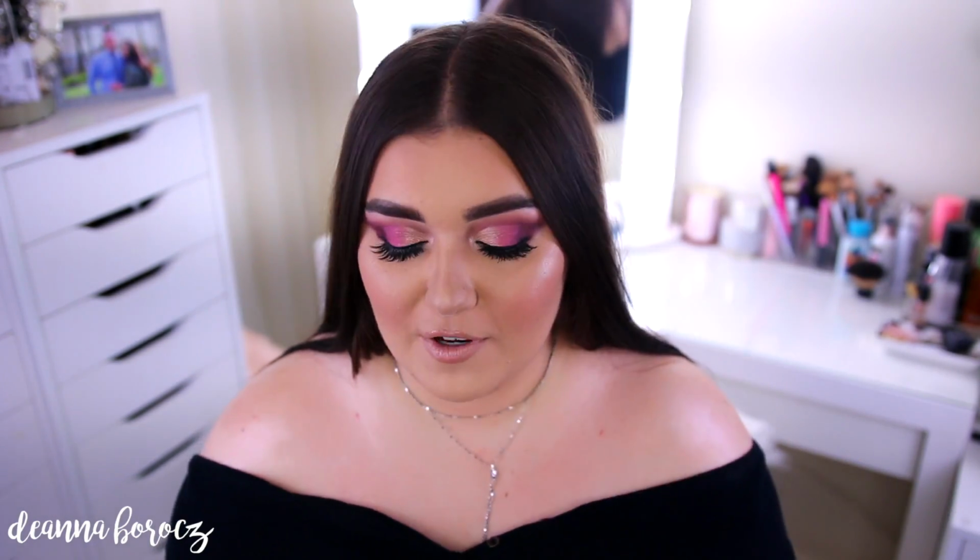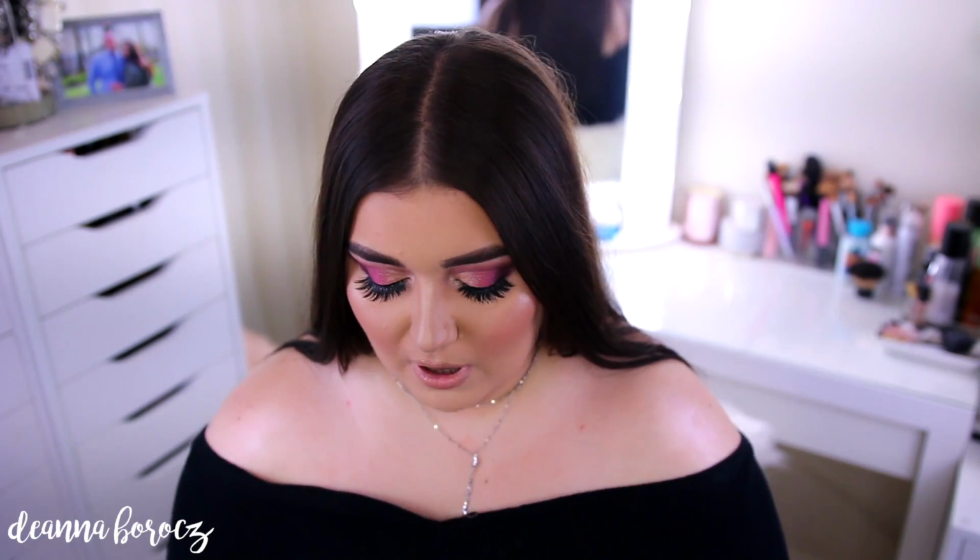You can use this as an eyeshadow, as a pigment, or if you want to layer this on your chest or the tops of your cheekbones. There's just so many ways to use this. I'll apply a little bit for you guys.